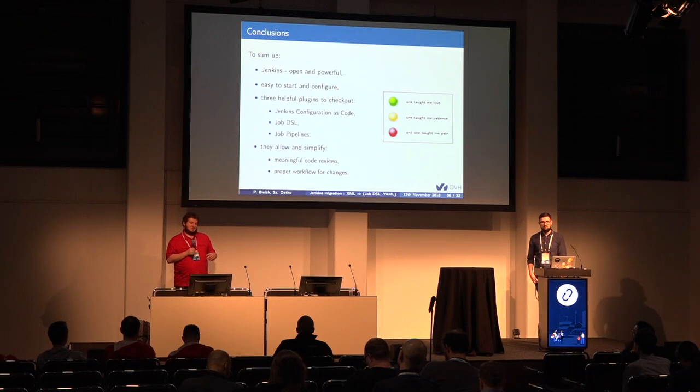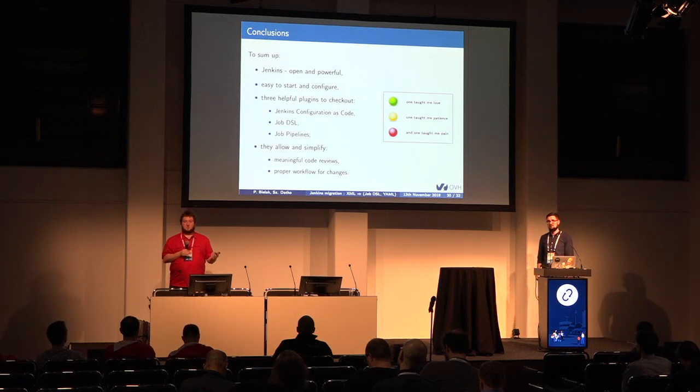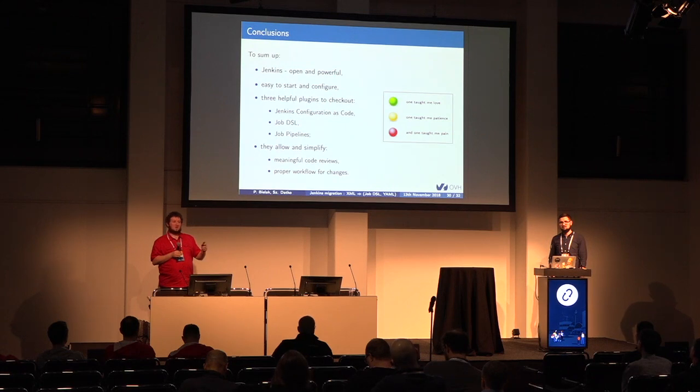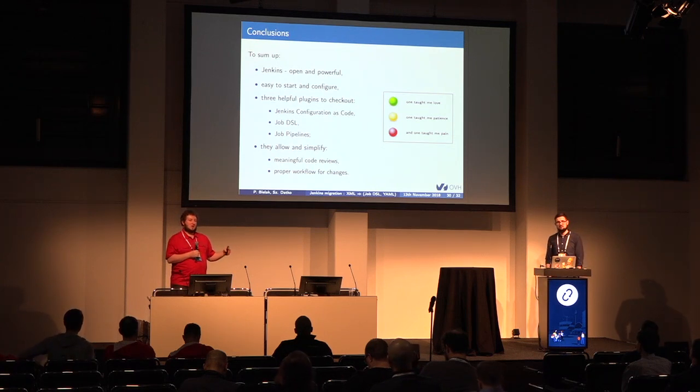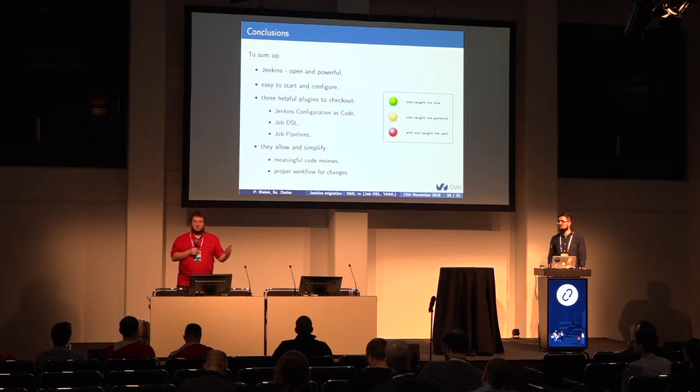So for this, if you want to do it like a boss, check these 3 plugins we introduced to you: configuration as code, job DSL, and Jenkins pipelines. Using them together, it will allow you to introduce easily automatic changes of Jenkins code, of Jenkins configuration, and it will allow you to progress further with your changes.